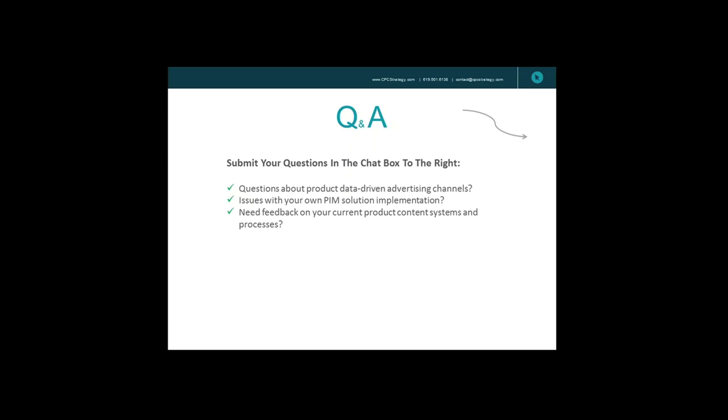Got a couple different questions, which I'm not sure, Stephen and Heather, how much information you do have on, just if there's a list of PIM vendors or a good place to start that research. I do notice that you had that nice slide with several different ones mentioned.